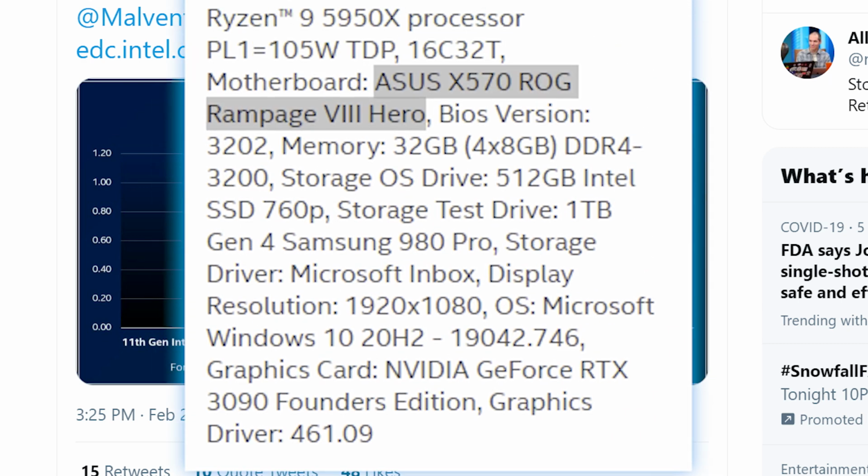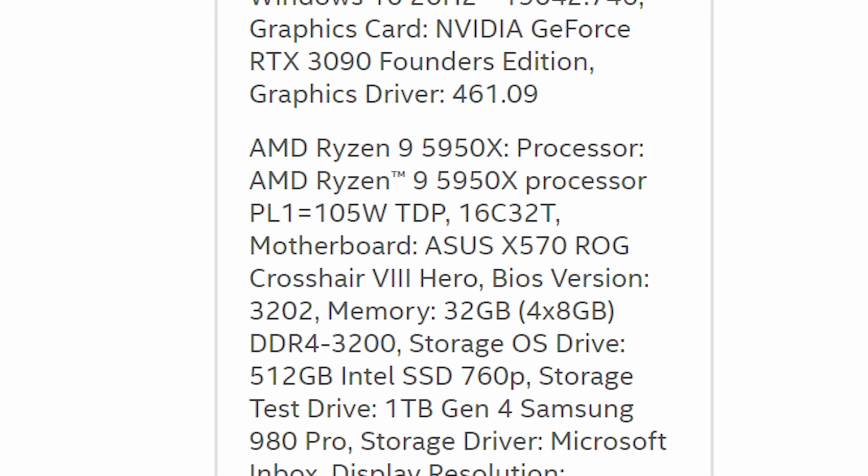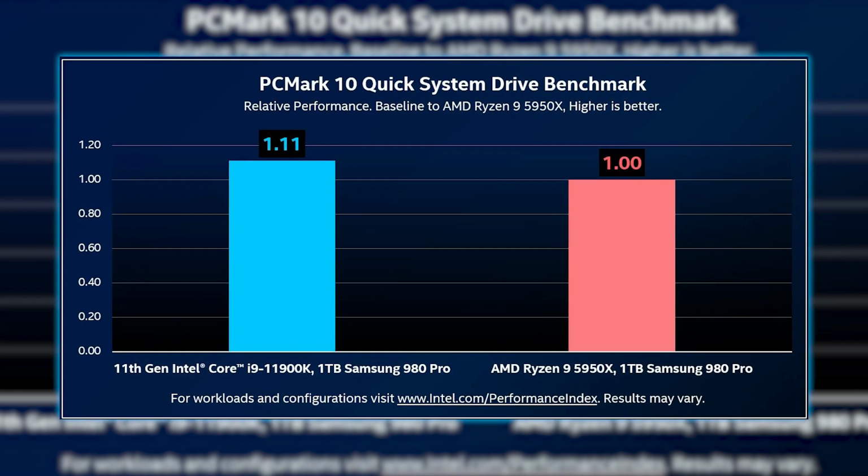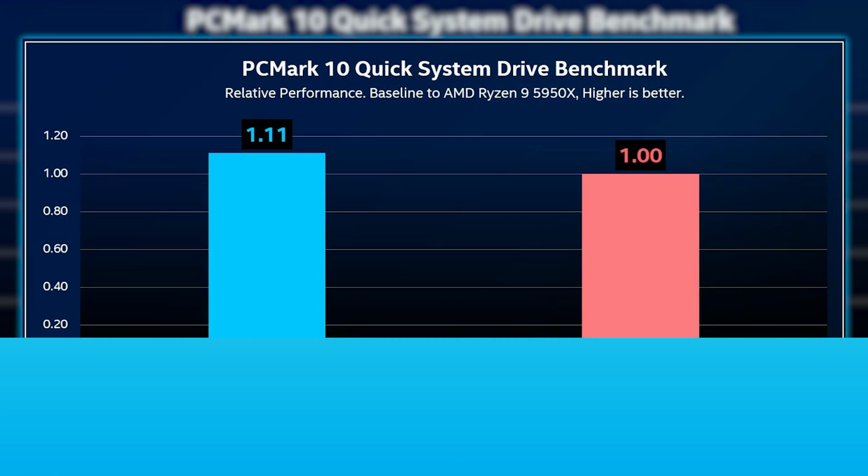They also originally showed an ROG Rampage 8 before changing it to the Crosshair 8. Seems like a serious goof. Either way, I guess that 11% would be good for some, but it really just feels like they're stretching.